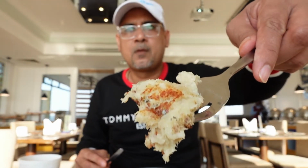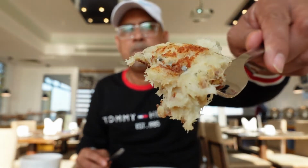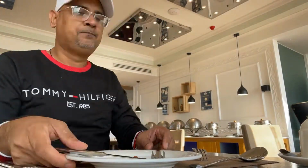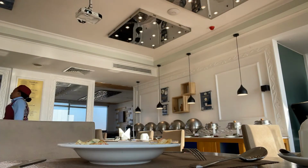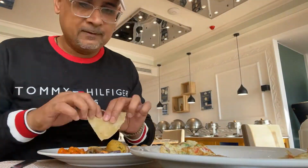Very yummy. This is fish kebab. See how the kebab looks like. I think they mixed this fish with some mashed potatoes to make it a patty, and then that patty they have grilled it. So it's very nice.